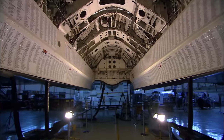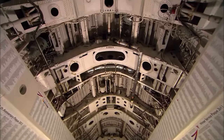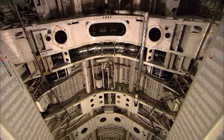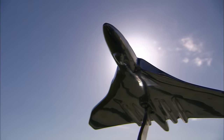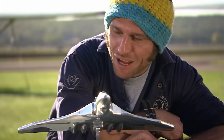The Vulcan's radical design relied on a number of complex electrical systems to help it fly. Although commonplace today, when the first prototype was built in the 1950s, they were completely untested. We had no fancy computer programs back then to tell us if it was going to fly or do this or that. We needed to build one and then get a pilot daft enough to fly it.